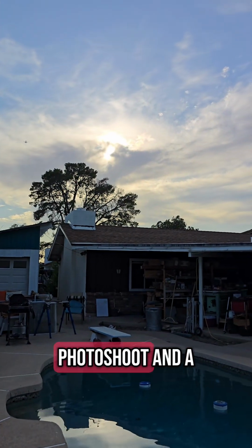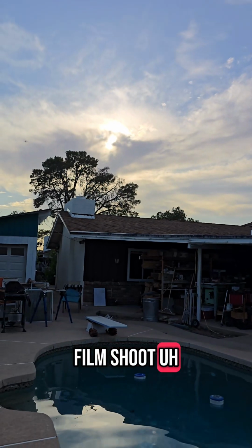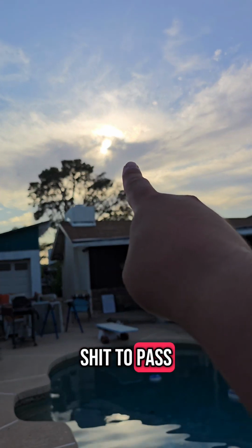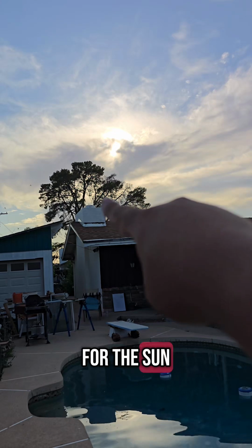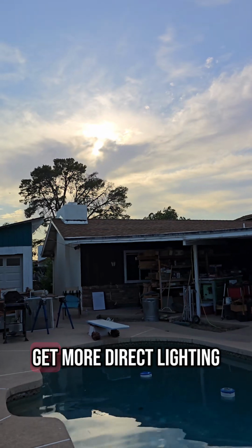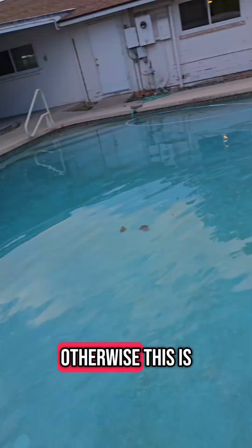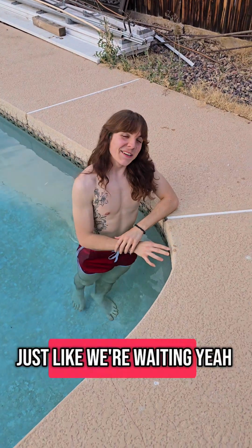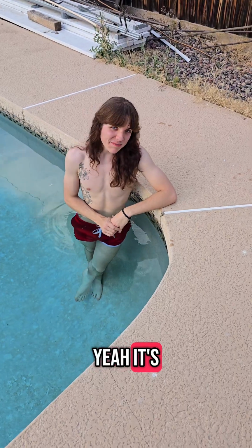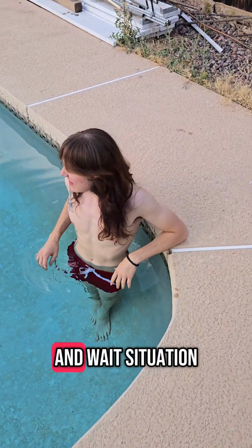You know, a photo shoot and a film shoot are pretty closely related because most of the time you're waiting for this to pass. We gotta wait for the sun to get out from behind that cloud to right there so we can get more direct lighting. Otherwise, it's very much a hurry up and wait situation.